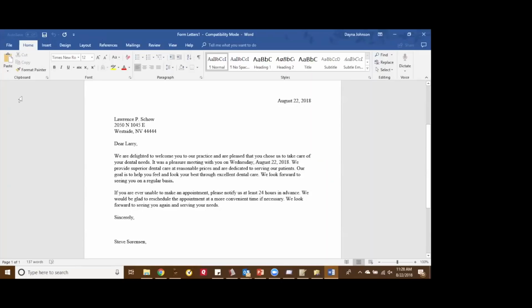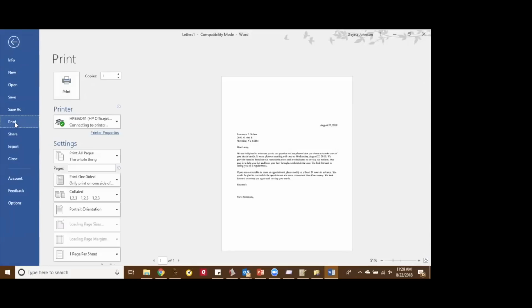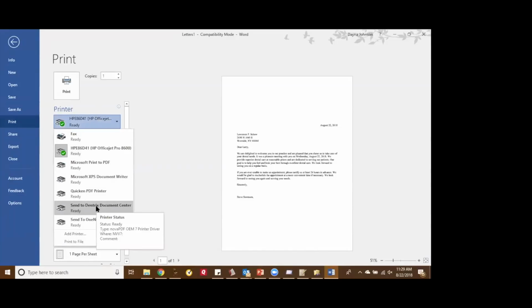But what I want to show you, which is number 5 on our list, is sending to the Dentrix Document Center. Any of the practices online with us today who are paperless are putting a lot of information into the Document Center. I think this is an underutilized feature that you may not know exists. When you go to print, for Larry, I'm going to print this letter to the printer so I can send a copy to Larry, but I'm also going to send one to the Dentrix Document Center. Can everybody see that in the list there? Yeah, so I see that there.